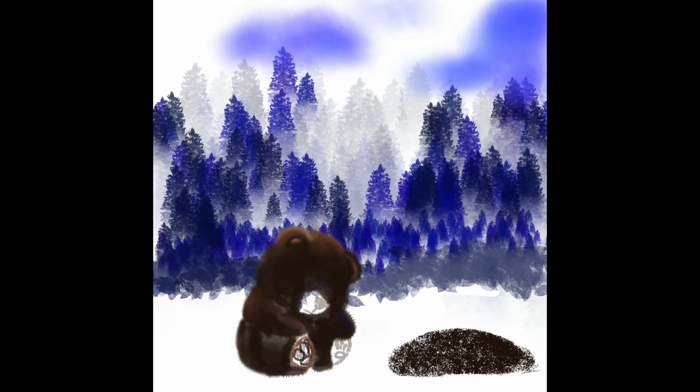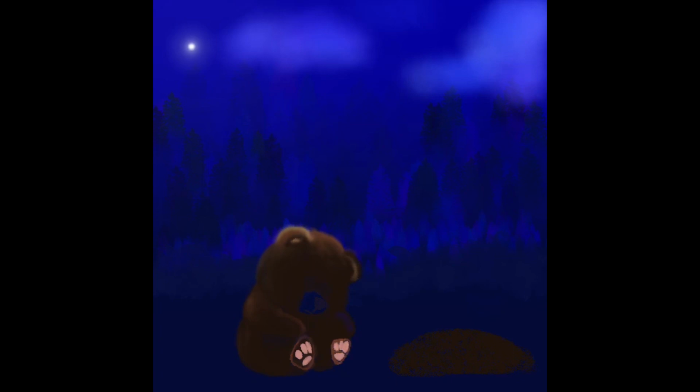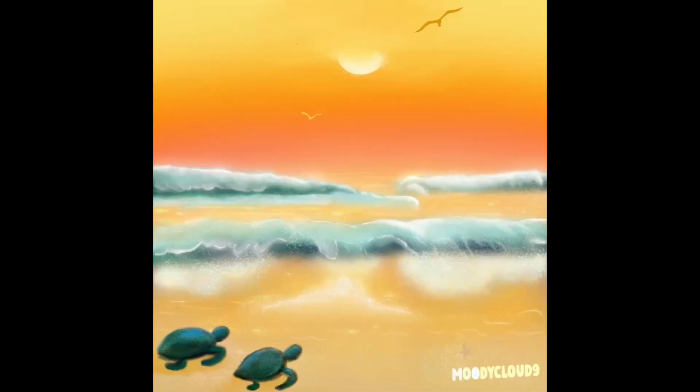Now this is probably one of my favorite ones, which you would think it's a love challenge. February is all about love, but I wanted to create something that embodied the loss of someone that you love. So this was a little bear who, you can tell by the patch of dirt that's next to him, has lost someone that he really cared about. But I really loved creating that whole background scene. It was so moody and it was a lot of fun. I really wanted it to embody sadness. So I really love that one.